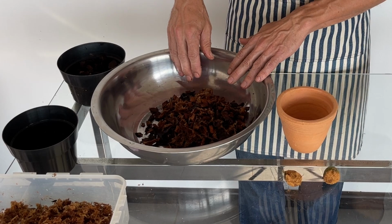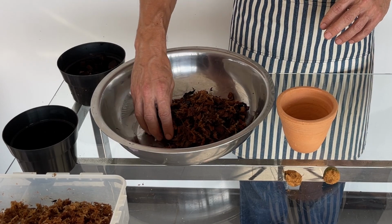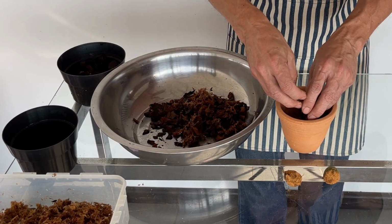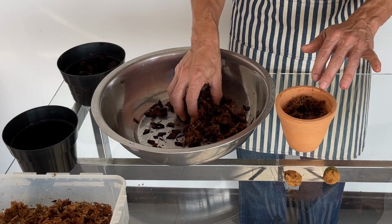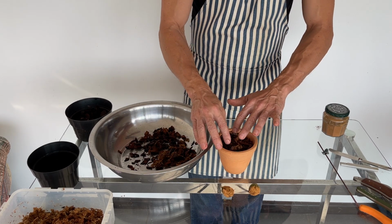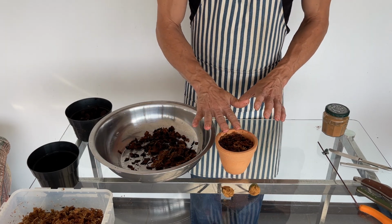So we've got about a 30% mix of each. So 1/3 sphagnum moss, 1/3 coir chunks, and 1/3 fine bark. And we're just going to be placing that straight into our ceramic pot. And we're not compacting it down.